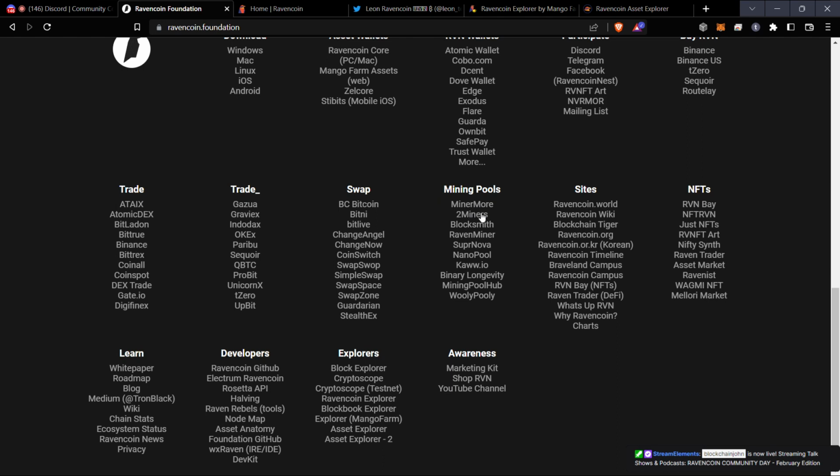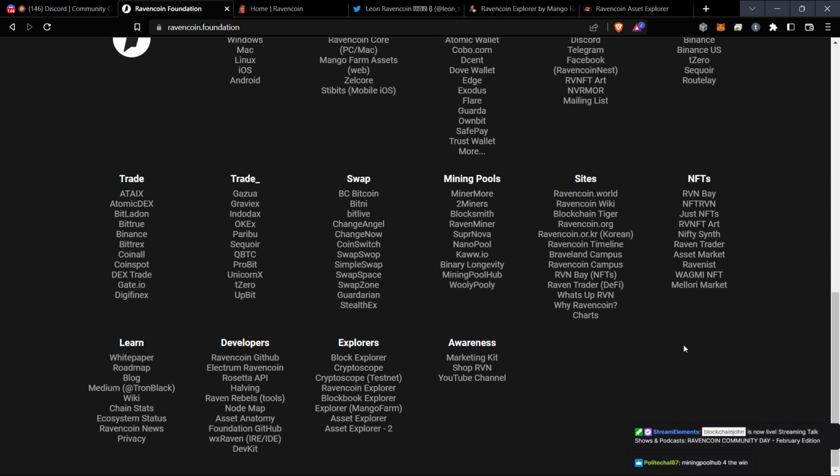Minemore, 2 Miners, which I used for a long time. Blocksmith. There are a couple of sites here you want to check out: ravencoin.org, which we're going to check out in a bit, and Blockchain Tiger, a big guy in the Korean space. Check it out. For NFTs, there's RVN Bay, NFT RVN, and they have Ravenist and WAGMI NFTs. Milori Markets is on the list as well. If you want to learn about it, they definitely have a white paper here. I read that on the last episode in the January edition. Check that out. And developers, if you want to help develop the RAVENCOIN core, here it is. All the information's here. They have a bunch of explorers here: the Block Explorer, Cryptoscope, RAVENCOIN Explorer, and the Mango Farmers Explorer, which I have right here in another tab.